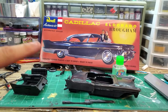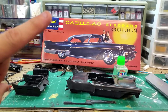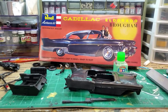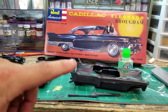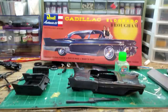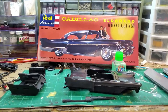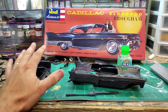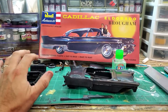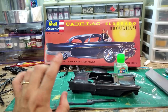We have people like Billy Bear that sent me this. I would have never looked for this kit, but because he sent it and I opened the box, I was like, I've got to build it. This is classic. But anyway, guys, I'm going to cut this video here. There's really no progress done on this kit. It's a lot of head scratching, trimming, fitting. But I'm going to end this now.